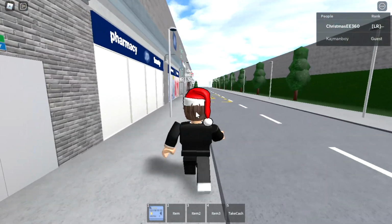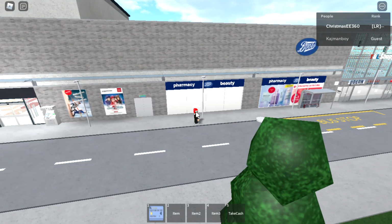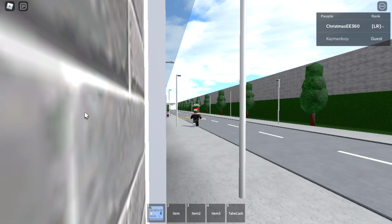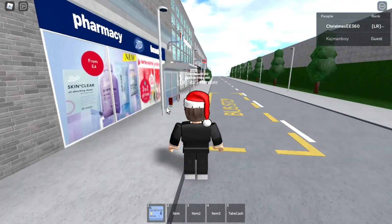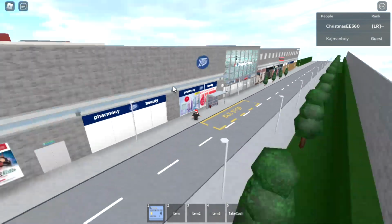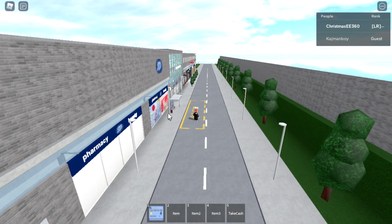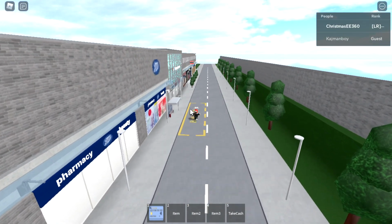Now, this is a bit misleading because when you come down here, you think there's an entrance to Boots. There's a massive sign there, and it's really advertised. There's like Boots adverts everywhere. There's signs here, but there's actually not. This isn't an entrance to Boots for some reason. I don't know why they've got all these boarded up windows here. It's a bit misleading.